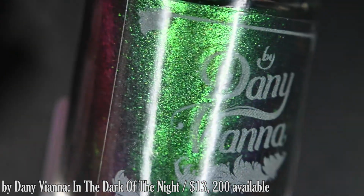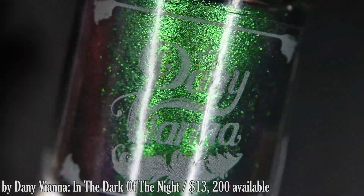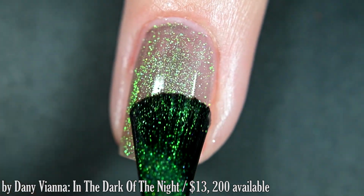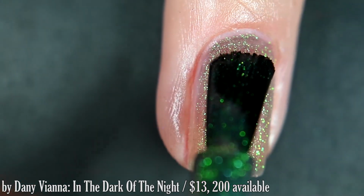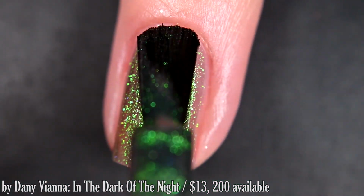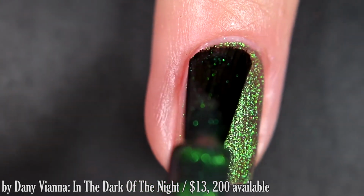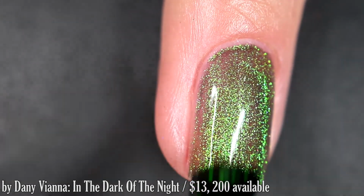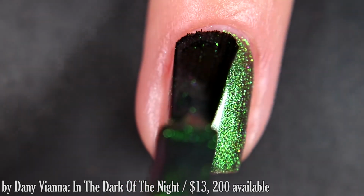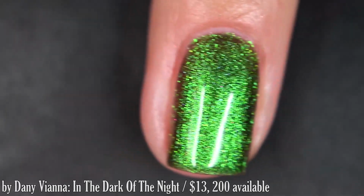Up next, from Bee Danny Vienna, we have In the Dark of the Night. This is inspired by Anastasia, and it's described as a smoky, sheer black base with a green aurora shimmer. The formula on this is wonderful, not too thick or too thin. I didn't have any running or pooling or staining. 3 coats got me to full opacity. You could definitely layer this one over a black, but you will lose some of the dimension that this aurora shimmer creates by doing that. This dries relatively glossy, but I do still recommend going in for top coat, adding that nice plump finish, but nothing will dry textured or be difficult to remove.